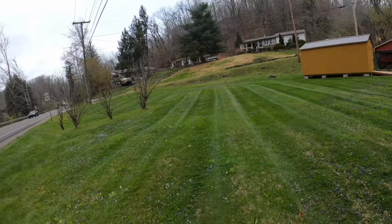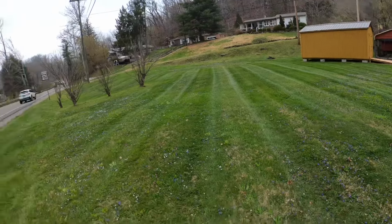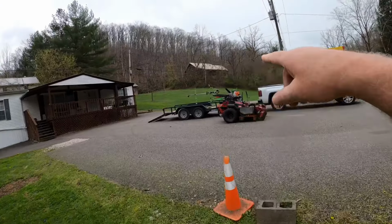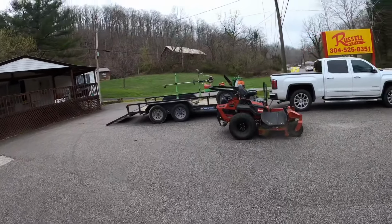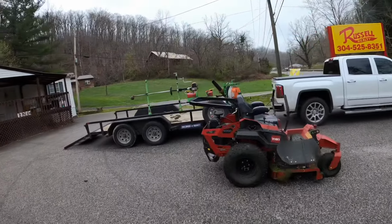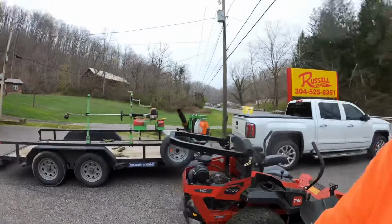And that Toro 4000 laying down the stripes. But we're getting ready to go over here and do this one right there. And I'll show you it whenever I get through with it. I may get some mowing footage. So just hang with us, sir. And we're going to try to start putting out some videos and see what we can get done today.